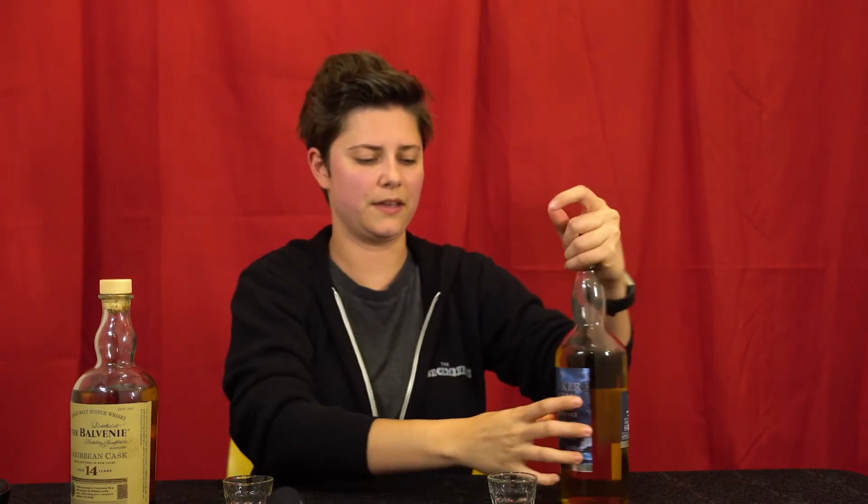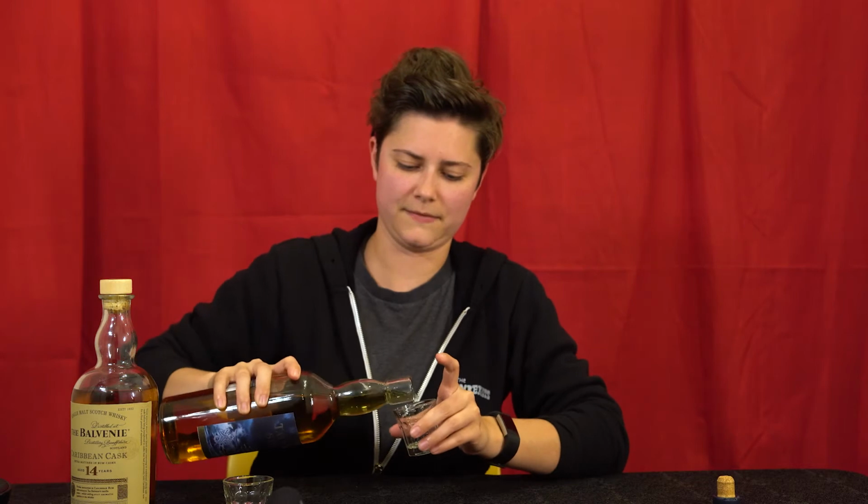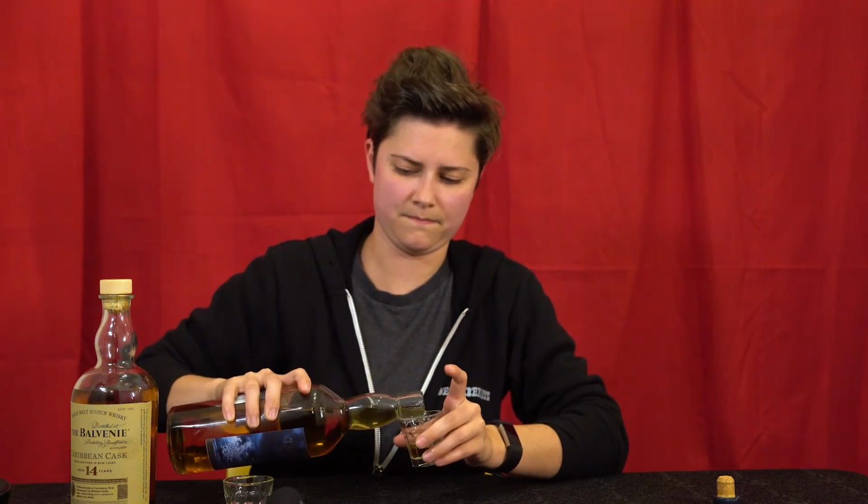So, Balvenie? This one kind of tastes or smells like bananas. Okay, and Talisker Storm. I already know I'm not gonna like this one because of the name. It's lame. Okay. Balvenie.